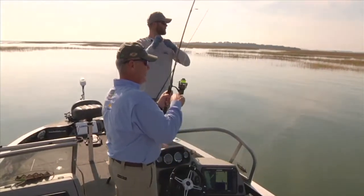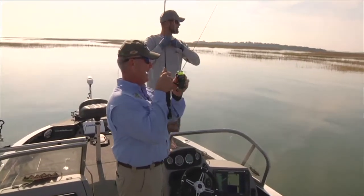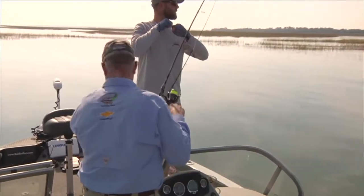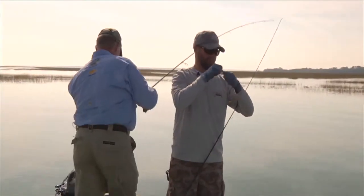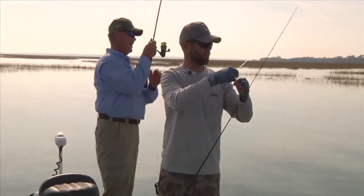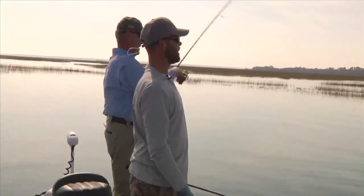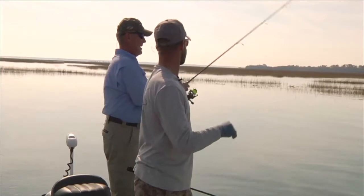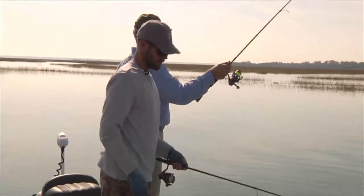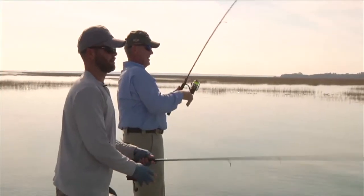Fish on. Fish on. You get wrapped up in that grass? I don't know what he's wrapped up in, brother. Well, he's on there. I think he must have gone around that grass. Go ahead and just free line him and see if he'll swim right out of it. He's coming. All they got to do is lay that grass down and they can swim right outside of it. There you go. There he comes.